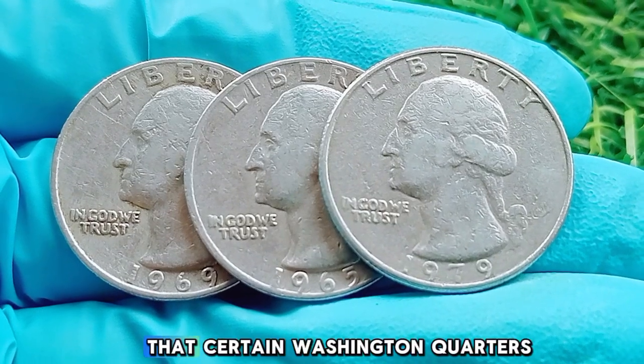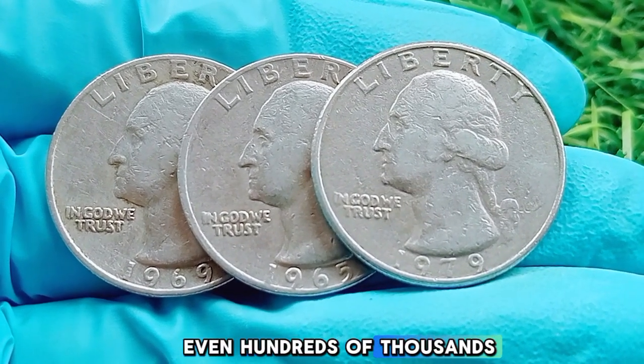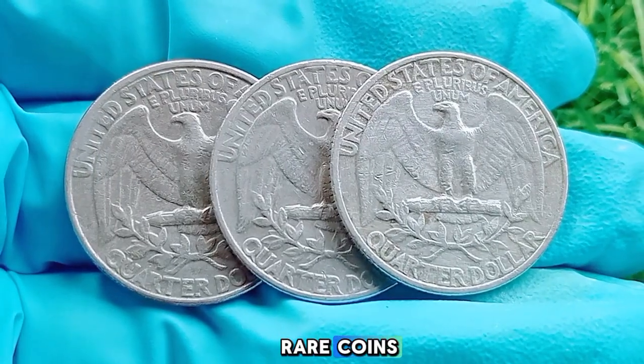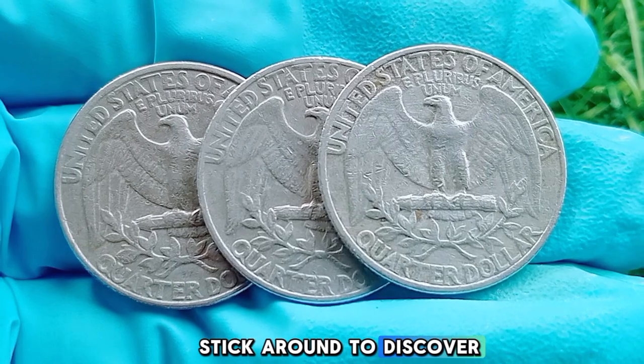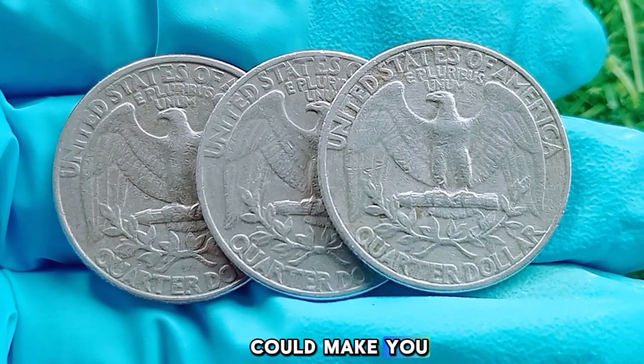What if I told you that certain Washington quarters could be worth tens of thousands, even hundreds of thousands of dollars? You won't believe the insane value of these rare coins. Stick around to discover the top 3 ultra-rare Washington quarters and how much they could make you.